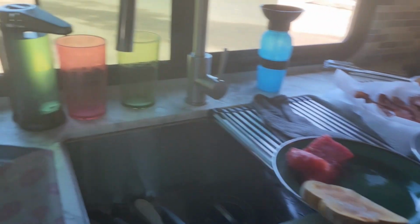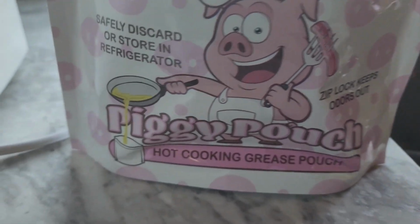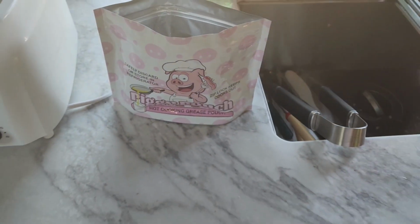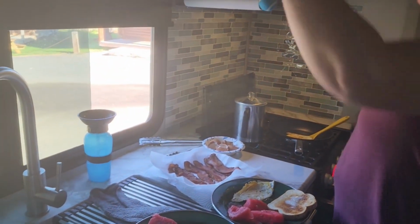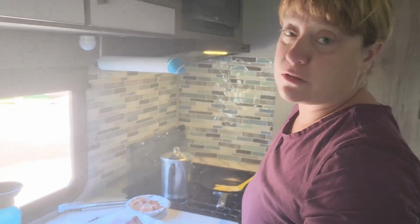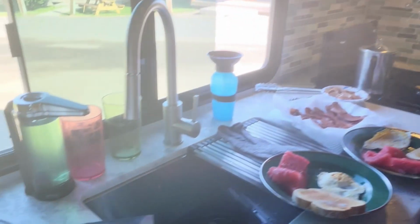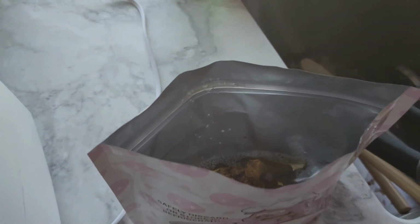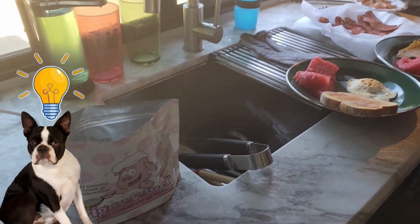So by the way, look at these handy little things. Hot cooking grease pouch, piggy pouches for bacon grease. Super handy while traveling. Super handy all the time. Yeah, at home too. We just put the hot grease in there, and then there's a Ziploc across the top, and the inside is like metal almost, or tin or something in there. And then you put the grease in there and you Ziploc the top and you just throw it in the trash like you would any other kind of grease.